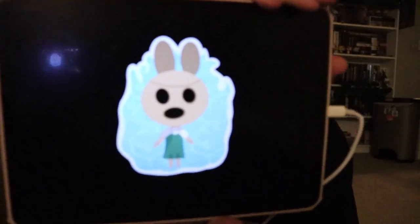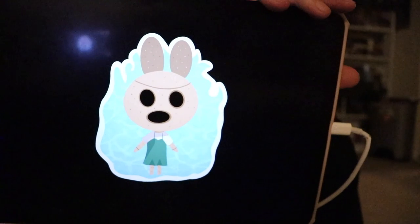But I've been working on some things on my iPad. I'm gonna make a bunny Animal Crossing sticker pack. So the first one I've made is Tiffany, and then I've made Coco. I actually really like this one because it has the details of the water in the background because she's a desert looking gyroid thing. And then I just made Bunny, which I really like this one as well.